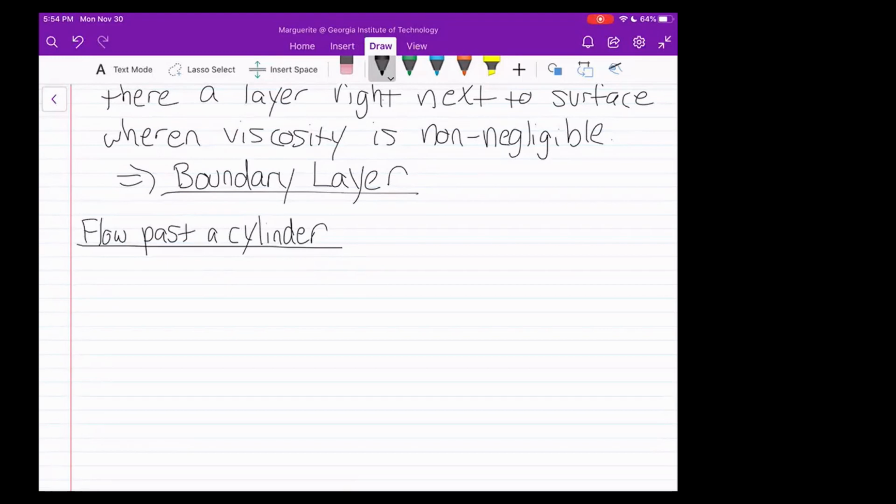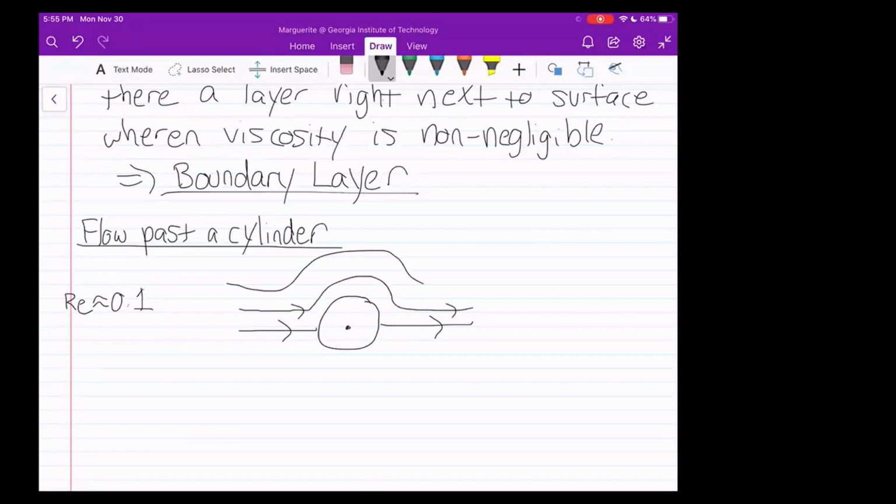Okay, and so we're gonna talk about this at different Reynolds numbers. So we have the same cylinder every time, at increasing speeds of our fluid. So first we'll talk about a really, really low Reynolds number of 0.1. So we're gonna have our cylinder. And so I'm gonna draw streamlines. And so what happens is this fluid approaches and then it sees, oh my gosh, there's a cylinder, and it spins around and it goes above the cylinder.